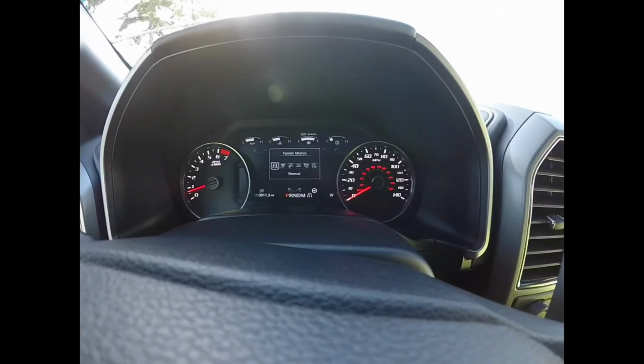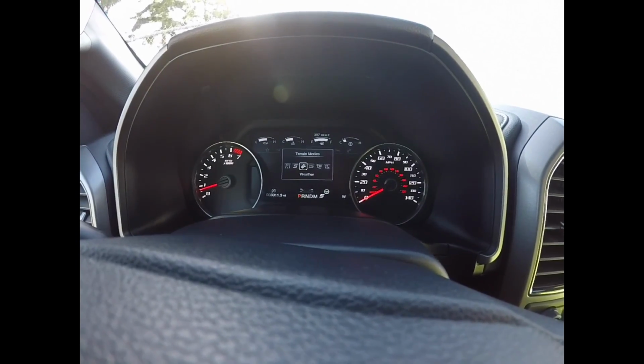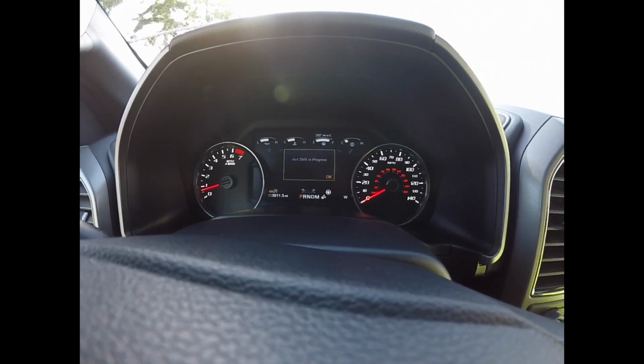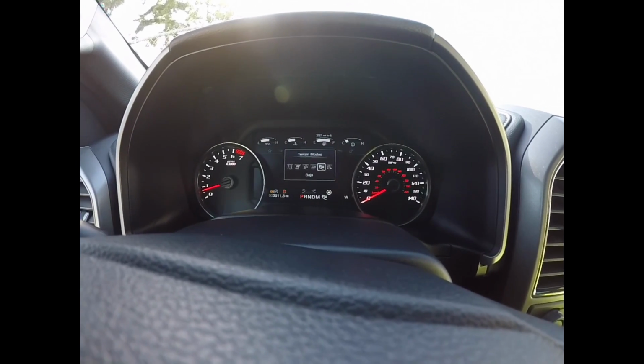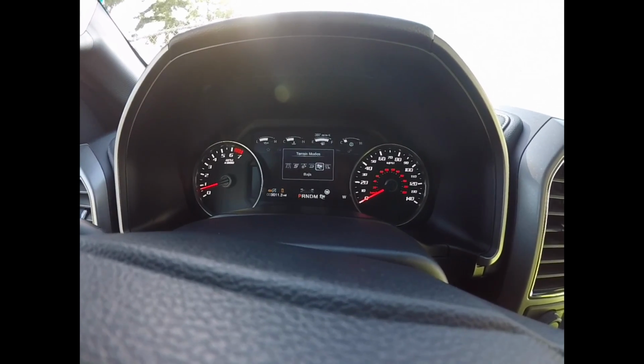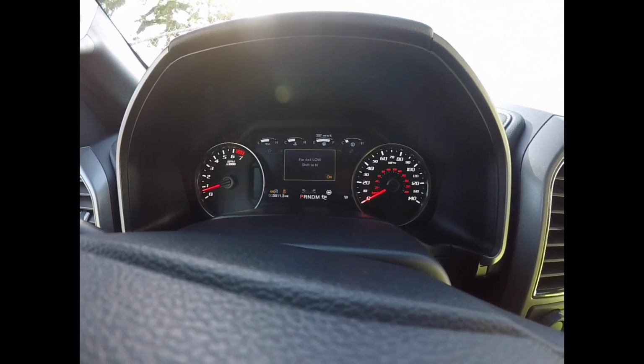This is what's pretty cool here. You hit this right there, you're in normal, takes you to sport, takes you to weather, mud and sand, 4x4, all that stuff. Baja mode, that's everyone's favorite. That thing's just awesome. And then you have rock crawl.